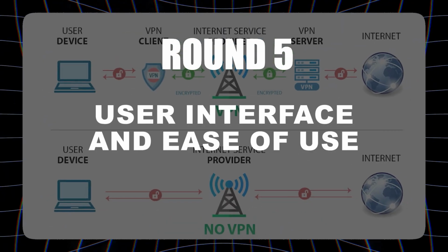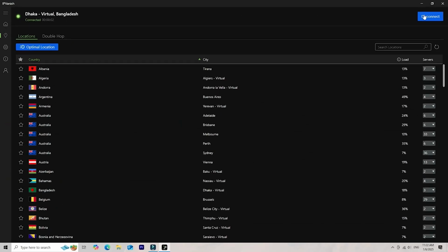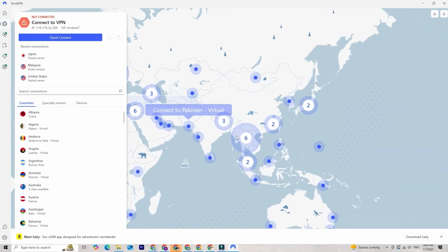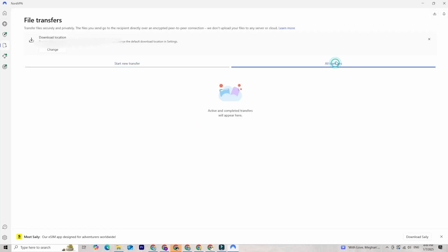Round 5, user interface and ease of use. Both VPNs are designed to be user-friendly, but they approach it differently. NordVPN offers a polished app with a map-based interface that's functional and visually appealing. It's easy to use for beginners while offering advanced options for power users.